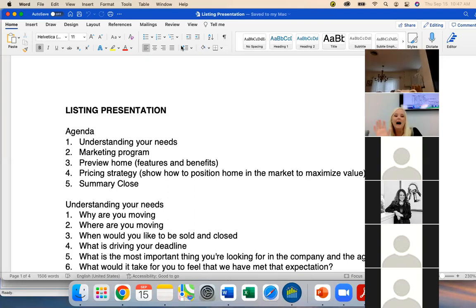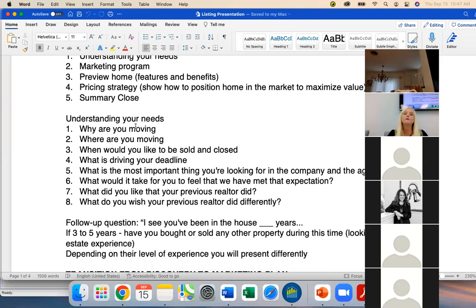What I love, and you'll see it here, and remember, the whole point of sitting at the table is really building rapport, but make sure you're doing fifth tier questions, know their motivation. Why are they moving? What happens if they don't get there by that certain time? You need to know their driving deadlines, all of those things you have to know.